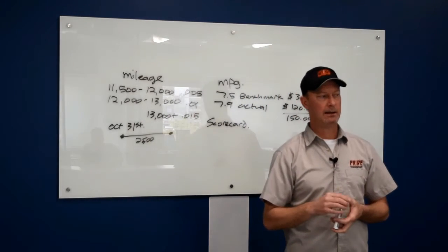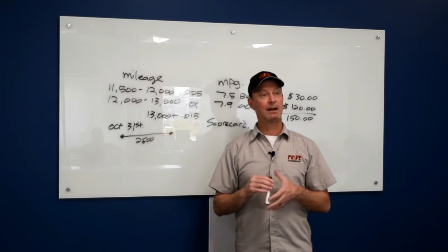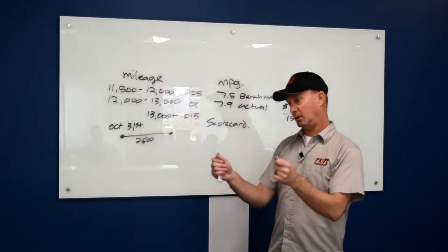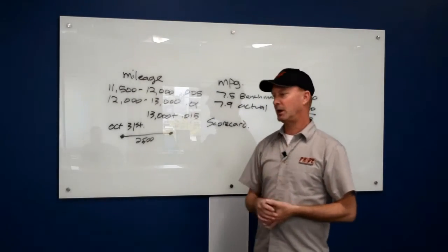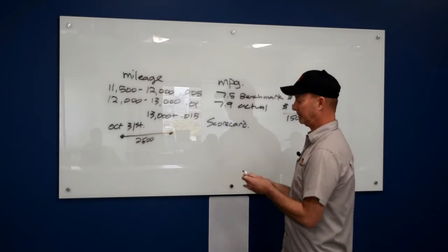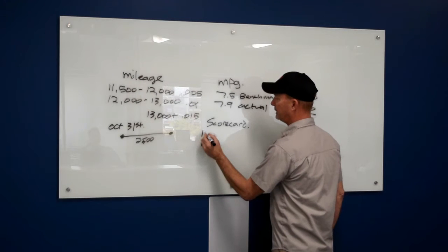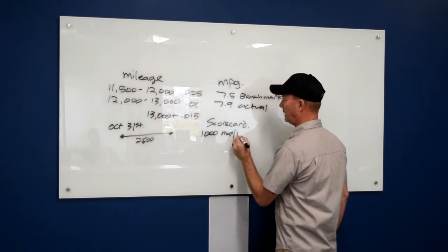Please do not share that with anyone. It cost us a lot of money to put that together, and I don't want another company just going, oh, wow, that looks cool, we'll just adopt this, right? So please don't share that with anybody. The way the driver scorecard works, you have 1,000 points maximum available per month. Okay?